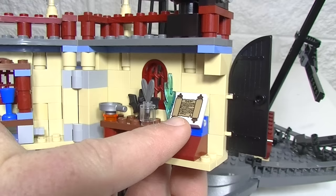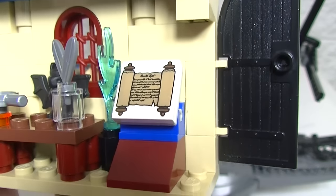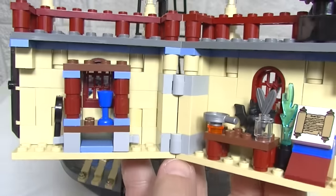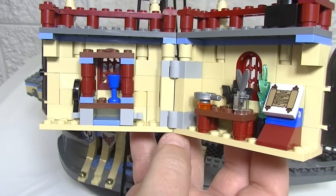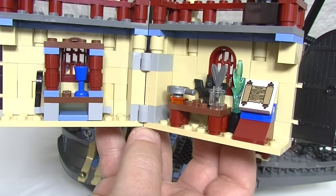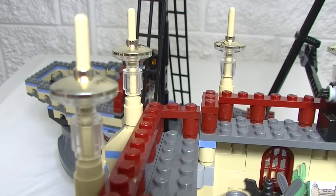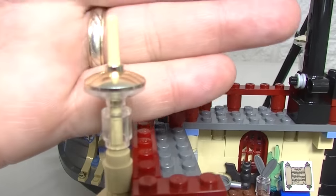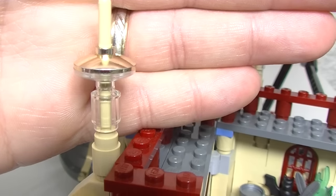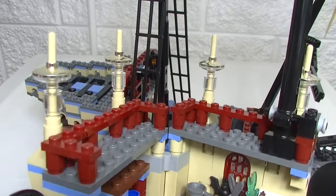But we've got this printed tile here with a scroll on it, so that is really cool. I love getting printed pieces like that. So it's actually a pretty nice little cabin. So it's a good feature that it opens up there, so you can have a bit of a play. So I like that. And this top section here, just for the decoration, where we get the gold, see if I can get that to focus on it, the gold dishes there. Very nice indeed. So I really like that. It's a nice bit of detail.